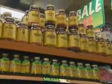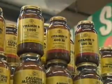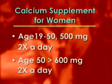It's best to get nutrients from food, but certain gut-friendly vitamins and minerals can be found in multivitamins. Especially women don't take in enough calcium from food, so I usually recommend a supplement. For women, for ages 19 to 50, the amount is 500 milligrams twice a day, and over 50, 600 milligrams twice a day for supplementing with calcium.